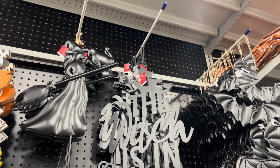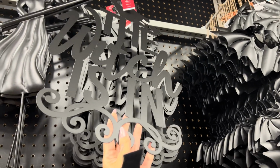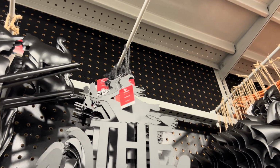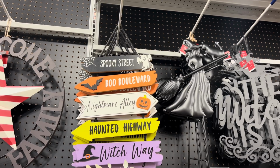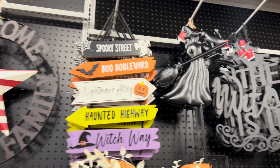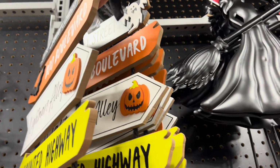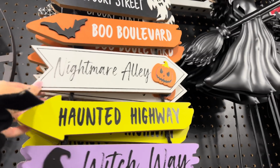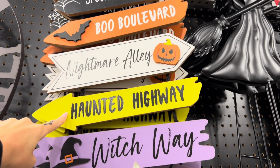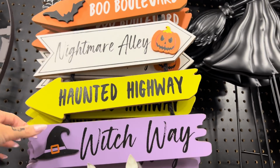I don't remember if we've seen these witchy signs either. I don't think we've seen this one yet. The Witch Is In. It's like a metal sign as well, and it's got a witch with a kitty cat up at the top there too. It's $15. Spooky Street, Boo Boulevard, Nightmare Alley, Haunted Highway, Which Way. Very cute, this sign here, also made out of like a plywood sort of thing. That one's $15. Which way do you live? Are you on Nightmare Alley? Are you on the Haunted Highway? Boo Boulevard? I'm probably either Nightmare Alley or Which Way.